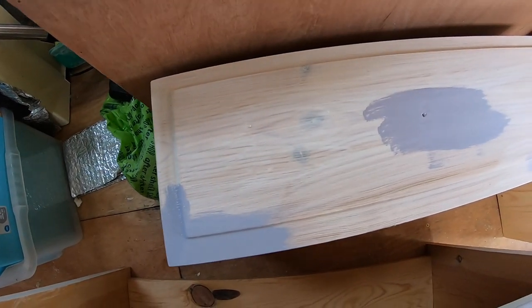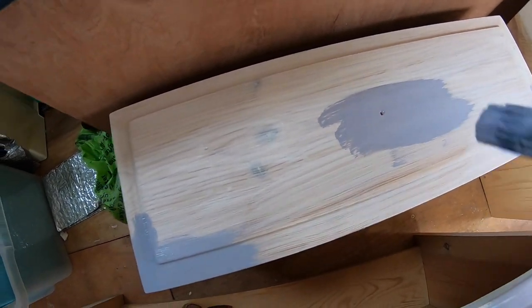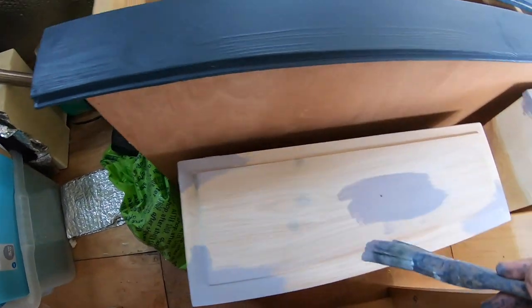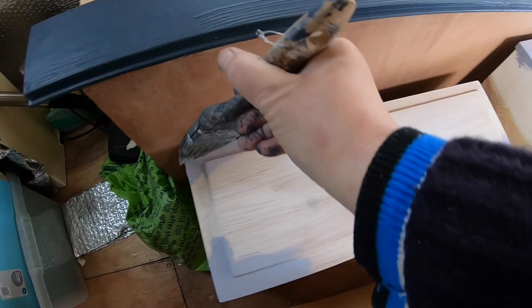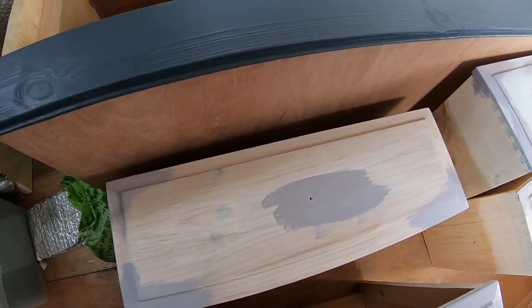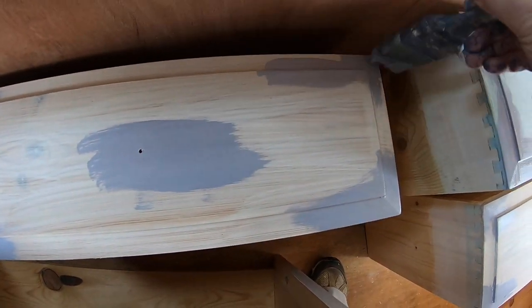Once the top coats are on and dried, I rub with sandpaper, and where the wax was, it'll sand off, and it'll reveal the lilac underneath. So we're going to do white units with the lilac showing through.